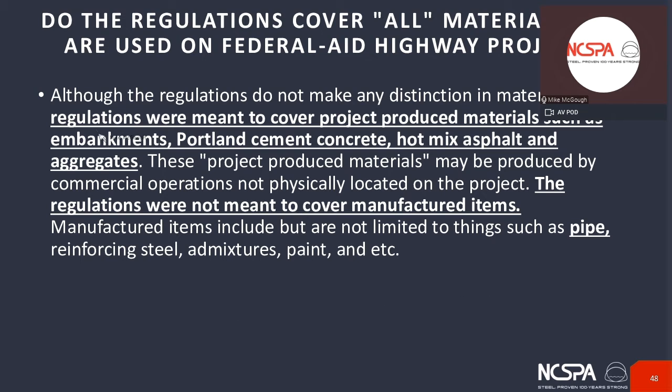I highlighted and underlined some of the major portions of it. The basic answer is no, it does not cover all materials. The regulations do not make any distinction in materials, but they were meant to cover project-produced materials. These materials would include such things as embankments, hot mix asphalt and aggregates, and Portland cement concrete. These project-produced materials may be produced by commercial operations not physically located on the project, so that's important.